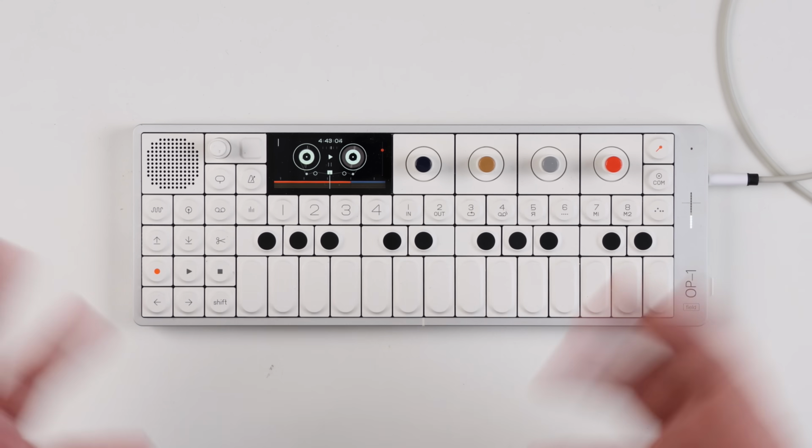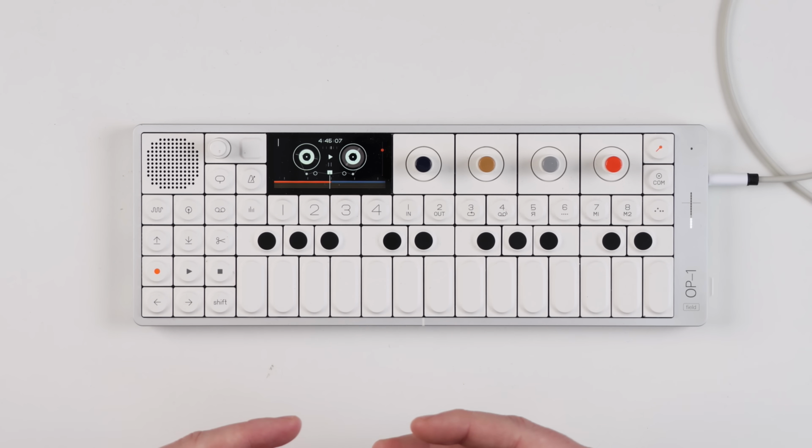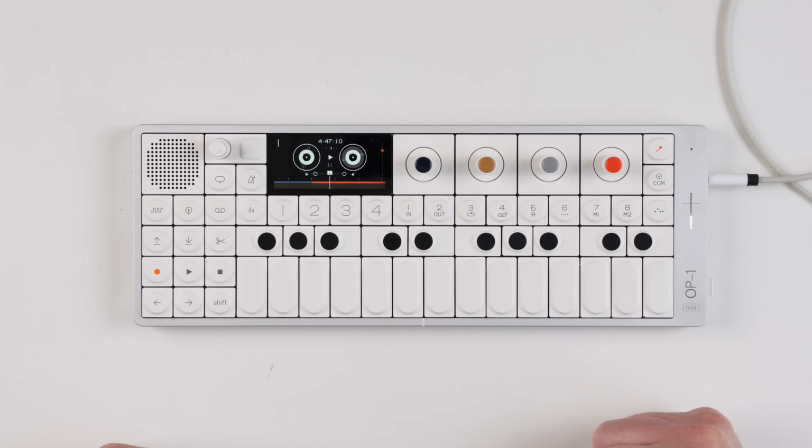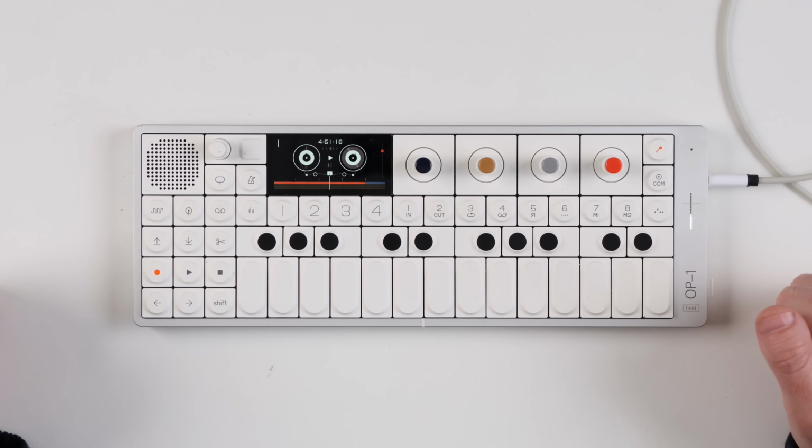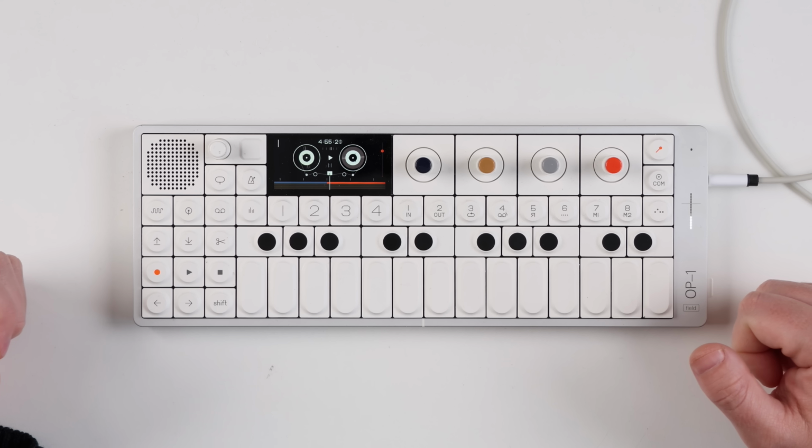Just started to build up a little something. Yeah, I don't know what it is, but I think it just shows that whenever I sit down with it, something kind of unexpected or beautiful tends to happen.